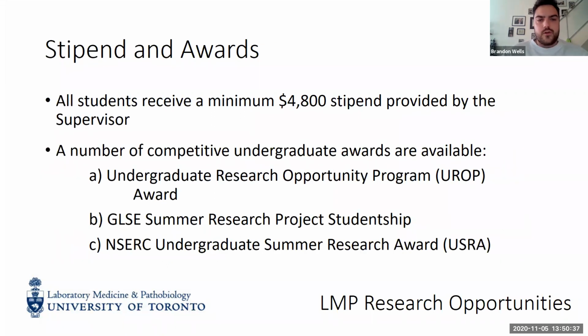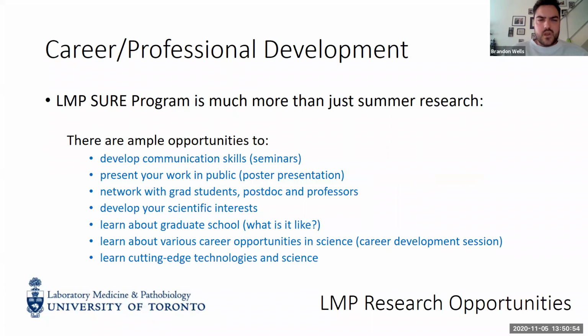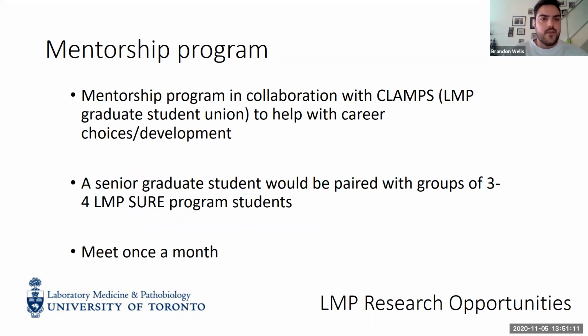For the program, we offer students a $4,800 stipend provided by the supervisor, and there's also a number of competitive undergraduate awards that are available, listed below. Again, to be considered for these awards, you have to apply by that deadline, which will be in March 2021. I mentioned previously that this program isn't just about research. There's a bunch of other opportunities to improve yourself professionally, as listed below. I won't elaborate too much on this because I know we're short on time and you have a lot of questions. But we have a bunch of information on all the supplementary opportunities our program provides.